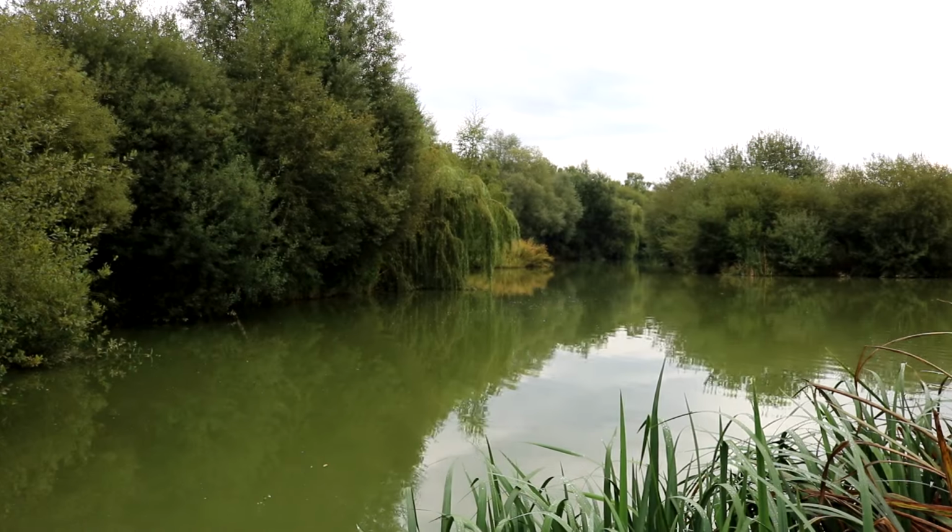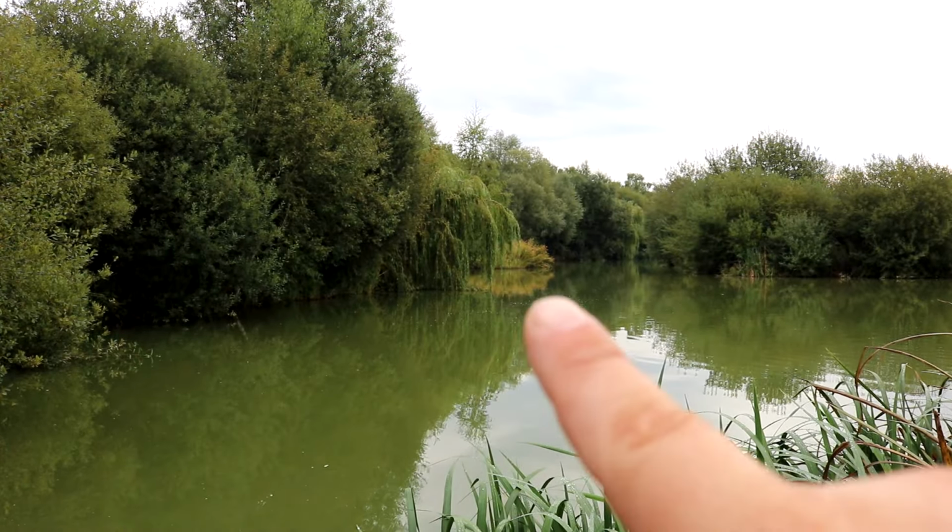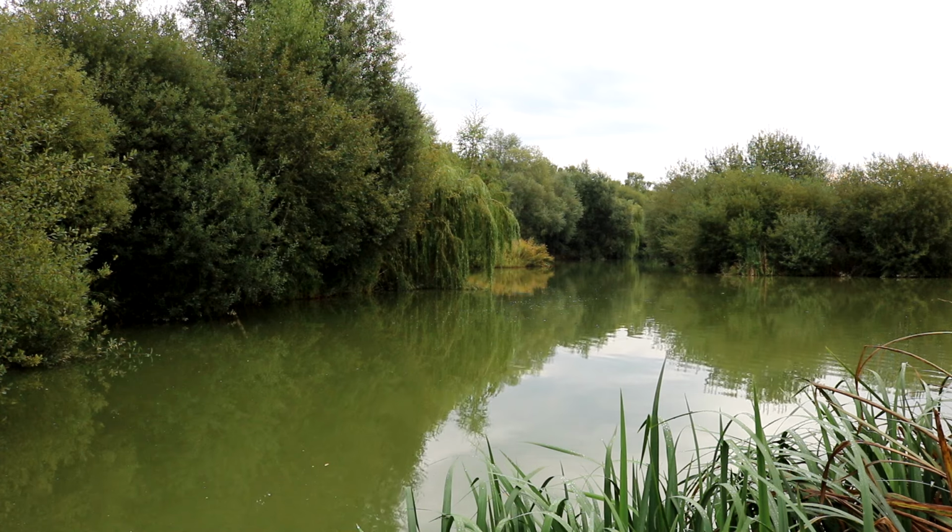The next one, which was towards the Willow Tree Island, sorry guys, my sight isn't that great, is my favourite at the minute, luncheon meat. So that's gone out with some freebies as well.